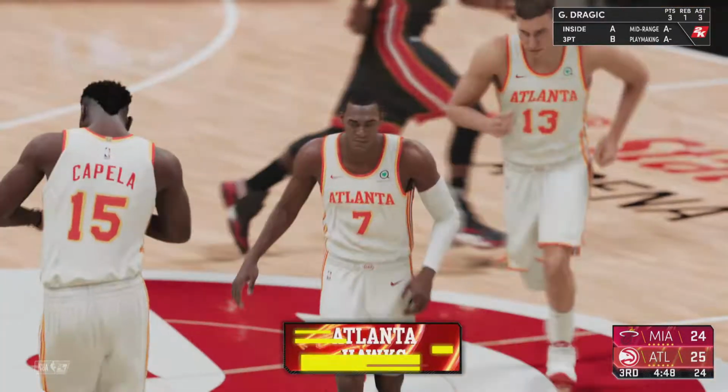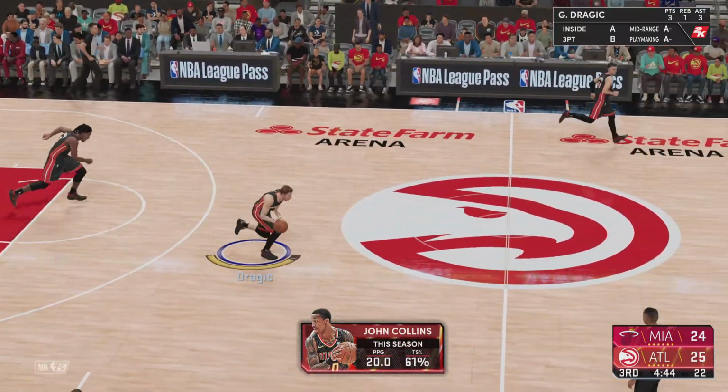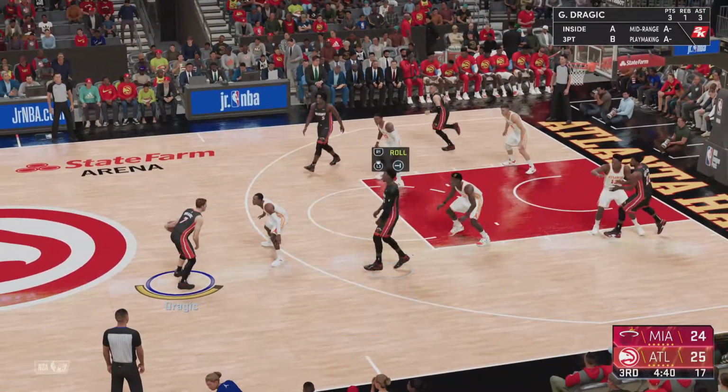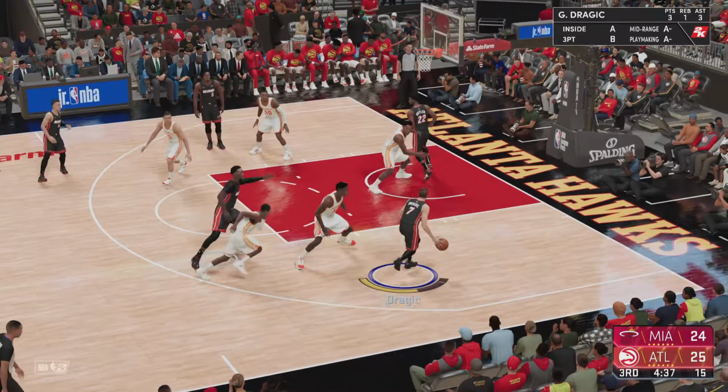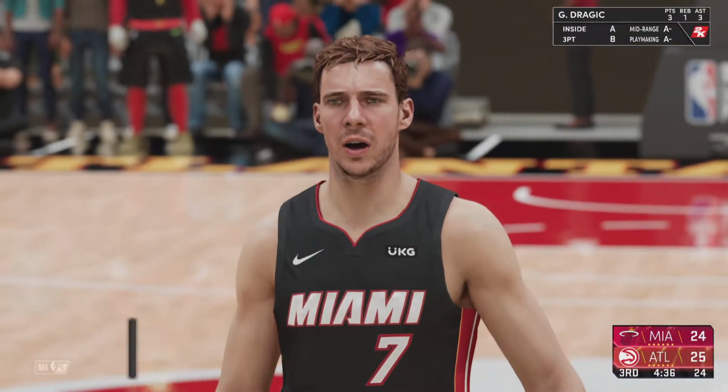Capela's inside. Rajon Rondo is out there with Bogdan Bogdanovic, and it's Hunter in at the small forward position. It's the Hawks' five. Dragic with it, and Rondo picks him up defensively. He draws the foul and goes into the line to shoot a pair.